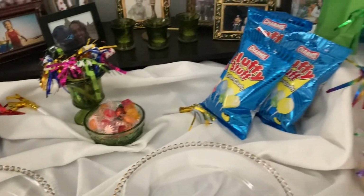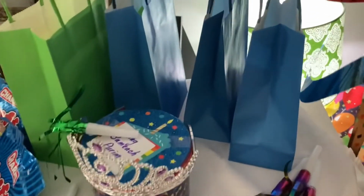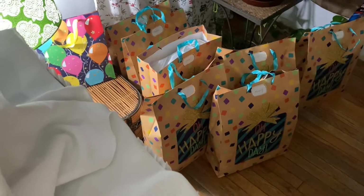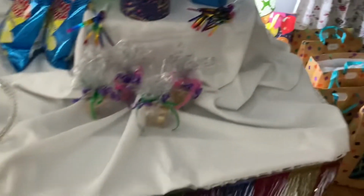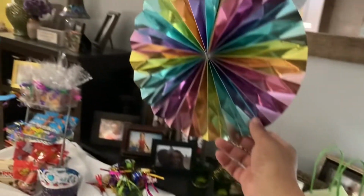I've already delivered my gift basket to someone, and yeah, there's more candy in there, and got some gifts over there too. So, you know, did a little decorating. Most of it came from the Dollar Tree.